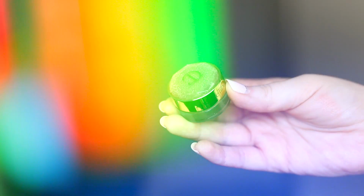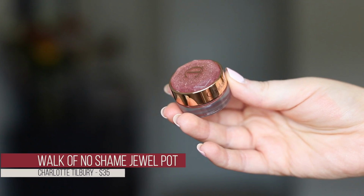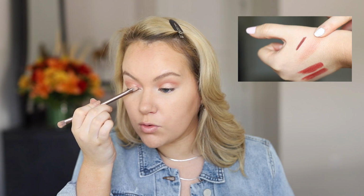So next I like to go in with the Jewel Pot in Walk of No Shame. I take the same flat shader brush, dip into this, and then go again all over the lid, just right on top of where I put down that cream shadow. I just find this gives me the most dimensional, beautiful lid. I really love this combination.